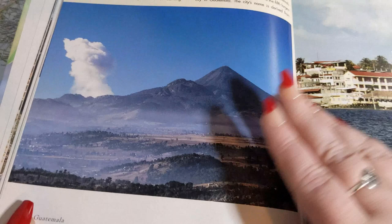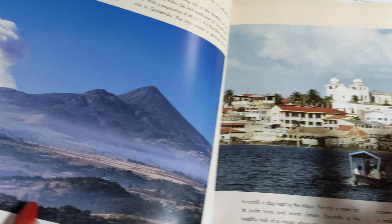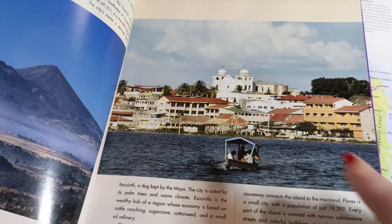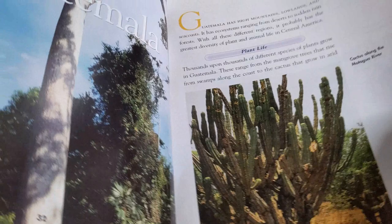So this is Quetzaltenango. It has the largest Quiché population in Guatemala. And this is Flores. Like I told you, it is on an island in the middle of the lake. And you can see some of that Spanish architecture. It's very beautiful. This is a big tree. This is a ceiba tree. And this is a cactus. A big ol' cactus. It's its scientific name, the big ol' cactus.